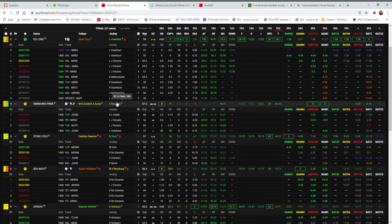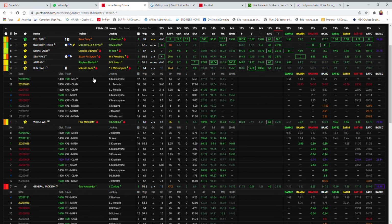Chase Majan rides for the first time. It has been gelded now as well, so definitely in with the shout. But my first choice sticks with Ice Lord as my first choice. So it's not as easy as it actually seems.